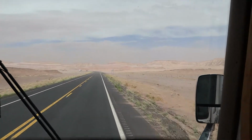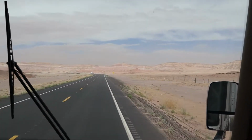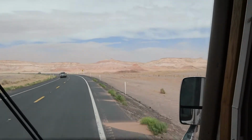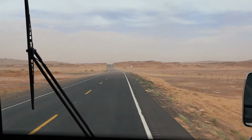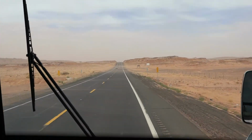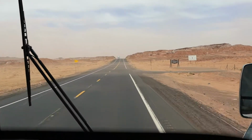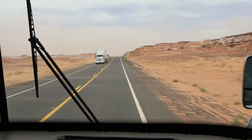I don't know if y'all can see this. The wind is so heavy that it looks like haze in the air, but it's not. It's just sand. Oh my gosh, look at all the dust. The wind is so strong out here.